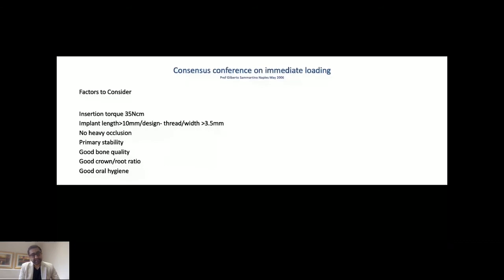Immediate loading is another interesting topic as well. Can we place the implant immediately, straight away, and then put a crown on top of it straight away? Yes, it sells very well. It's very appealing to your patients, and that's the ideal treatment you can actually promise your patients.